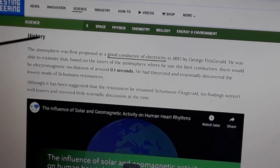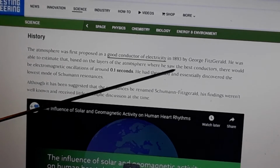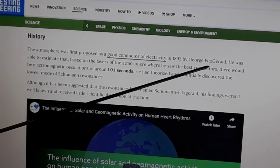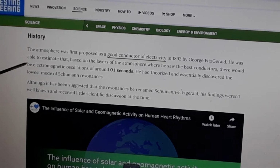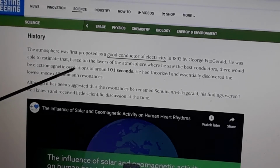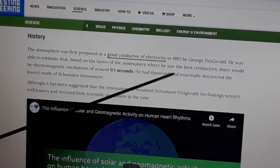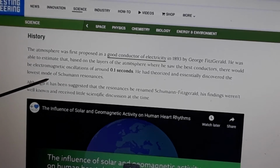All right, history. The atmosphere was first proposed as a good conductor of electricity in 1893 by George Fitzgerald. He was able to establish that based on the layers of the atmosphere where he saw the best conductors, there would be electromagnetic oscillations of around 0.1 seconds. He had theorized and essentially discovered the lowest mode of the Schumann resonances. It's 0.01 hertz. It's the lowest mode of the Schumann resonances.